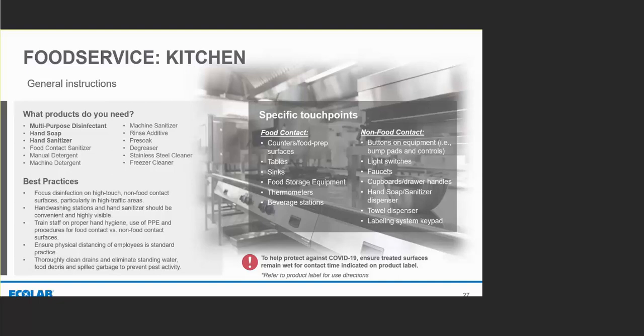And we do offer things like wall charts and guidance on how to properly wash your hands in case people are rushing around in the midst of their day and need a good reminder, hey, don't forget those thumbs when you're washing. It is one common spot that people forget to include when they do that quick hand wash. Make sure your staff is trained again on that hand hygiene, use of PPE, and then what product and procedure do I use if it's a food contact versus non-food contact surface. So in the back of the kitchen, there's a lot more food contact surfaces, so making sure you're using the right product to address those. And then again, thoroughly cleaning your drains, eliminate any standing water or food debris and spilled garbage to prevent pest activity.